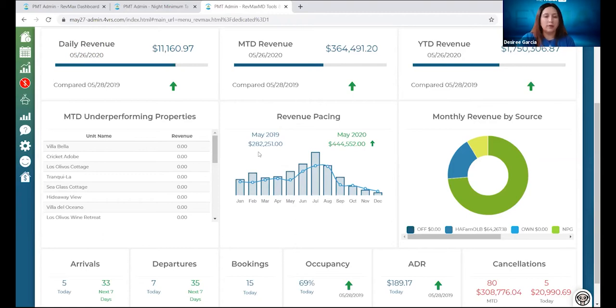So May 1 to May 31, what's consumed and on the books last year versus this year. And then we'll also show you your monthly revenue by source. This is going to be month to date, your mix of business. And if you hover, it'll tell you who's occupying all of your inventory, whether it's your standard website, Airbnb, or even HomeAway. And it'll also show you the revenue values for those. And then you have your key here at the bottom of which color everyone stands for.